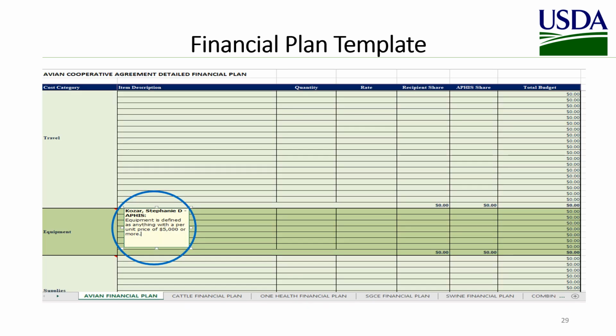Here's an example of the Umbrella Financial Plan template. The layout is similar to the ADT Financial Plan. Just a couple of friendly reminders. Embedded on both the ADT and Umbrella Financial Plan templates are instructions for certain cells. In order to see these instructions, you will need to place or hover your cursor in the cell that contains a red triangle at the top right corner, and the instructions should appear like the example circled in blue.